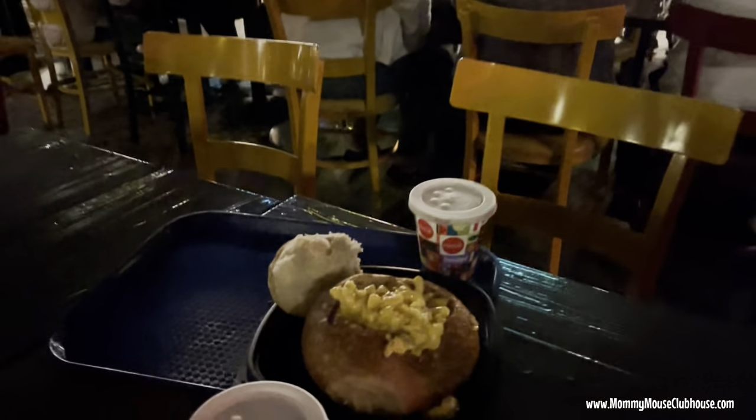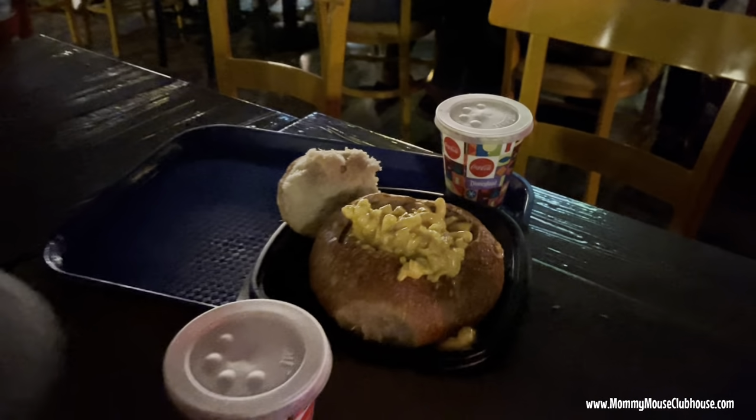My husband and I had the tortilla soup in a bread bowl, two of my boys had the mac and cheese in a bread bowl, and my 13-year-old just had a bread bowl. We all thought it was delicious.